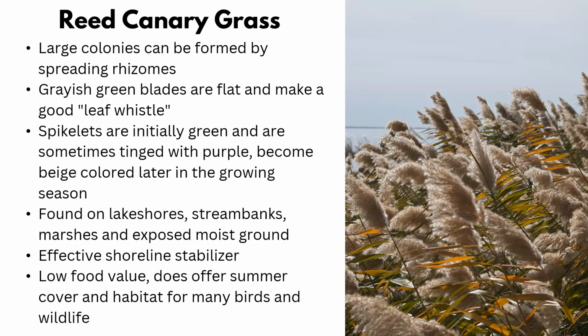A lot of the time they're found on lake shores, stream banks, exposed moist ground, wherever you can find that. Technically, they are a really good stabilizer of the shore. However, there were native species and there were also invasive species. The sad thing is that it's very hard to find any evidence of those native species. A lot of it is these invasive species that still remain. But again, its success is favored by that disturbance.